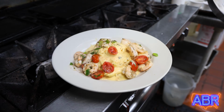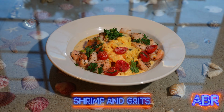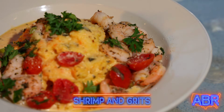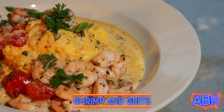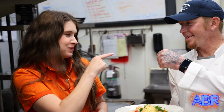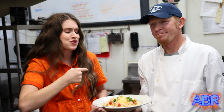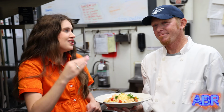And you have shrimp and grits. Matt, thank you so much. Okay, I'm very excited. Tell me what you think. This smells and looks phenomenal. Killed it? Dude, killed it. Oh my gosh, that is amazing.